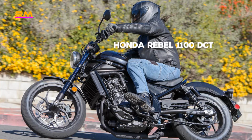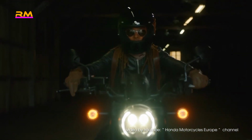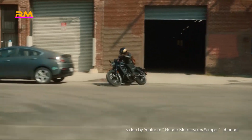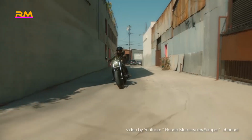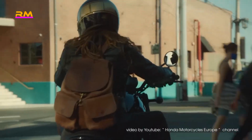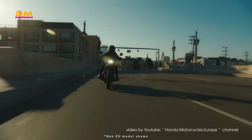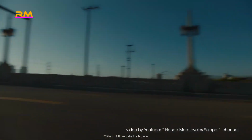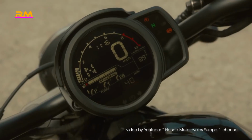2. Honda Rebel 1100 DCT. We know you've read about a cruiser already, but hear us out. The Rebel 1100 DCT uses the same driveline as the Africa Twin, which means that a huge chunk of development costs were saved. As a result, you get a 1,083 cubic centimeters parallel twin cruiser with a dual-clutch automatic gearbox for less than $10,000. Good luck finding anything like this near the $15,000 mark, because there isn't any other sporty cruiser that comes close in this MSRP.